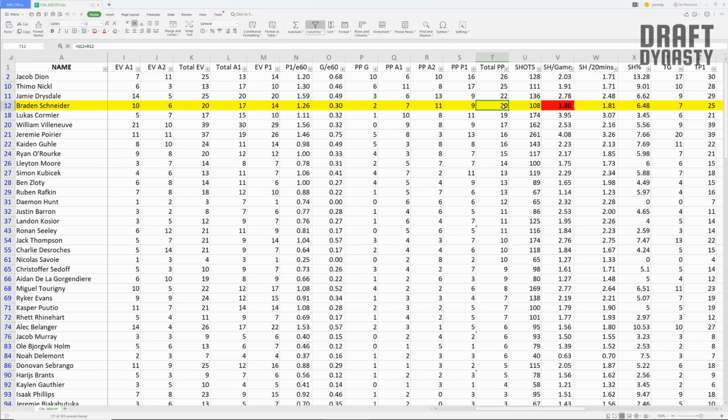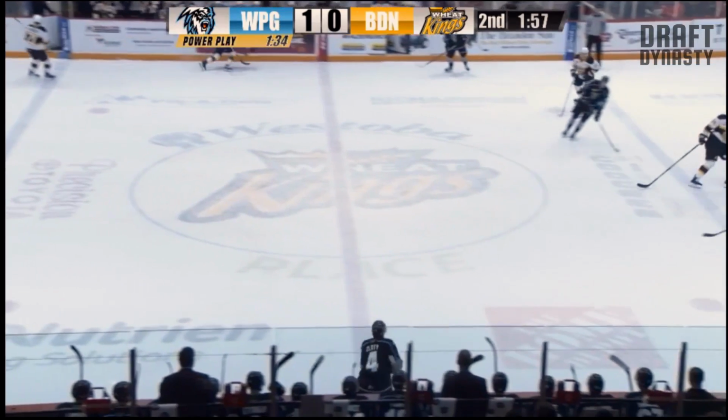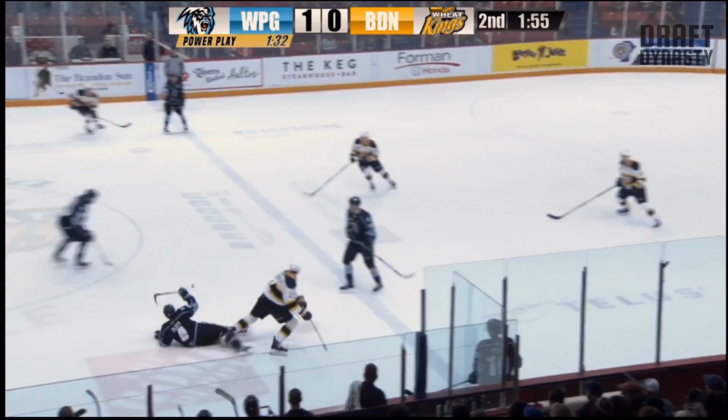But the thing is, when you're playing the QB position up top, you're just gonna touch a lot of pucks, and he was getting a few lucky assists in my opinion. He finished with 11 secondary assists, and I think it's important to know that half his production was coming from the power play. Alright, so let's start with the clips, and you're gonna be looking at the big number 2.